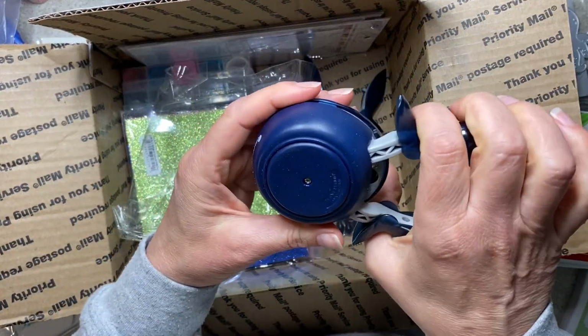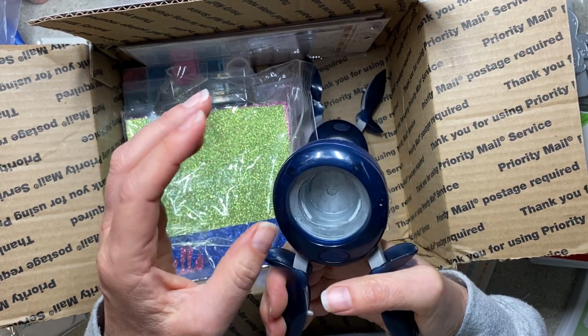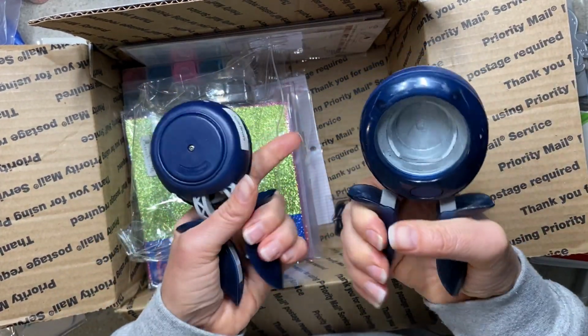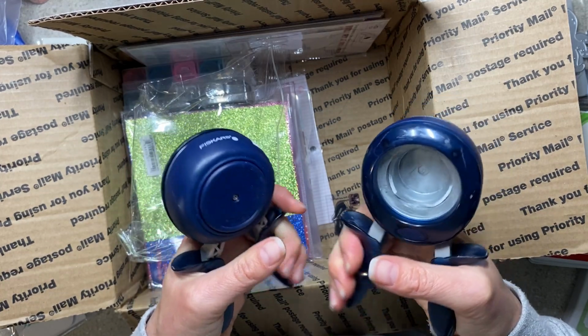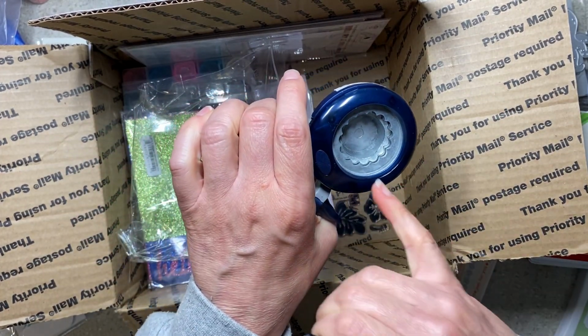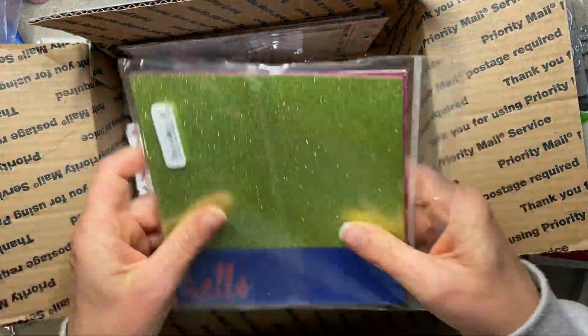A circle punch, which you would think I don't need, but I'm going to test this out because I do need some circle punches and I need different sizes. So I'm hoping this is a good size for me. And these are really nice punches. If you have hand trouble, this is a good style punch too. Some of them I've been talking about are harder to use. We'll talk about that another time. I like this style and a cute little scallop. And I'm sure I don't have a scallop that small. Good heavens, it just keeps going.